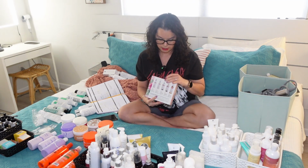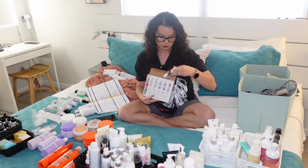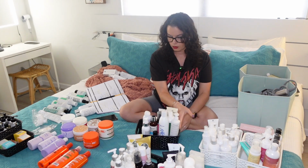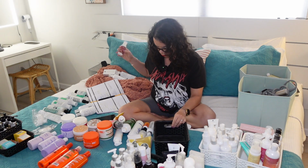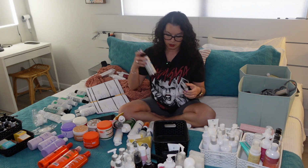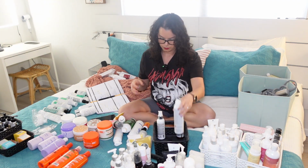All right, this I've never used, so I need to use them. All right, this product is trash. Doesn't work on my hair anymore. It's almost done. I'm gonna get rid of it. This is low. I need to replace that soon.